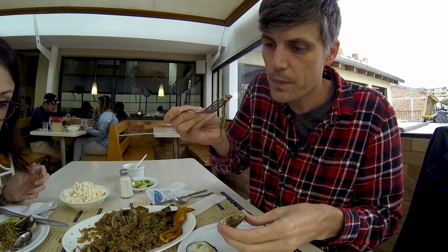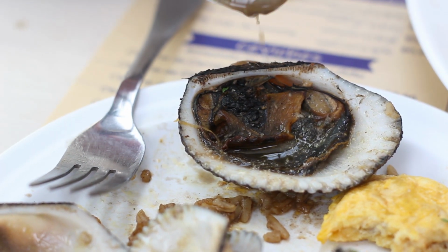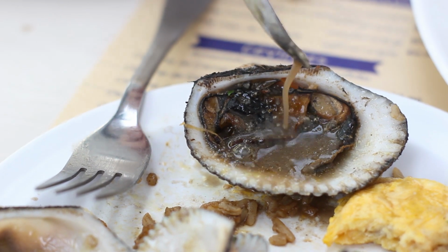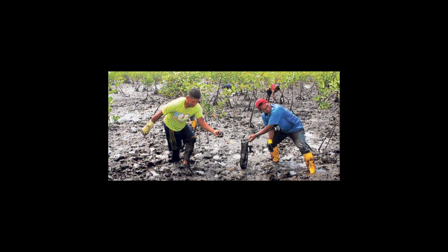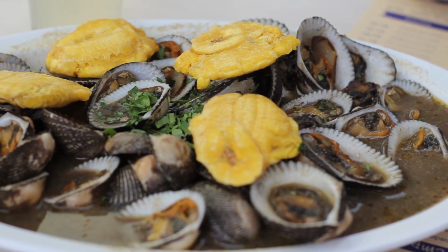I'm talking about roasted clams, black clams specifically, concha negra. These black clams are a specialty in Ecuador, Colombia, and Peru. They're found on the roots of mangrove trees. Mangrove trees only grow in brackish waters. There's not that many mangrove forests around, so these aren't exactly easy to get. When they're roasted up with some garlic and butter, they're just so good.